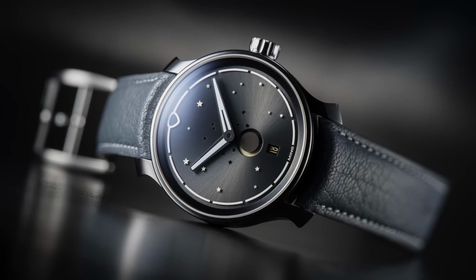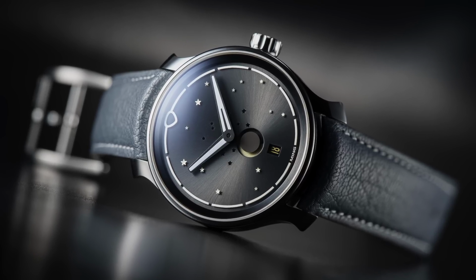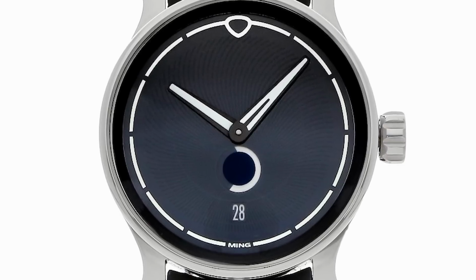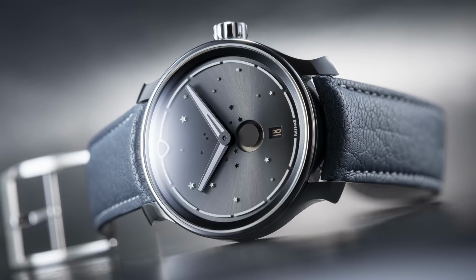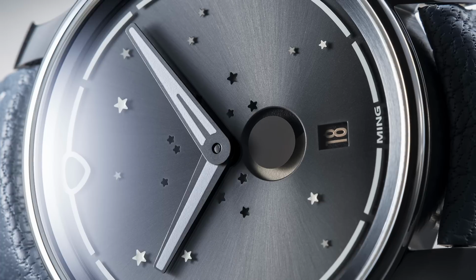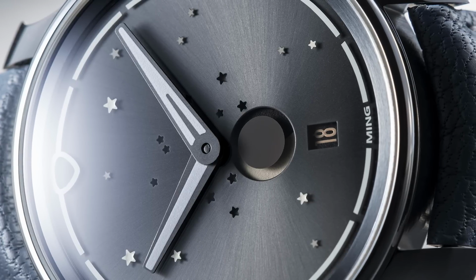Like most or all Ming models, the first series of the 37.05 sold out quickly. But if you missed out, you're in luck, because it's back again, but with a nostalgic twist. Nicknamed the Ad Astra, which is Latin for to the stars, the 37.05 Series 2 shows off Ming's skill with lume and has a slightly different look from the former model. Previously featuring a subtle twisting texture on a dark navy blue background, the new version goes for an almost industrial anthracite gray with brushing emanating from the moon phase at 6.